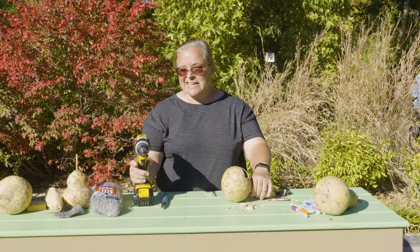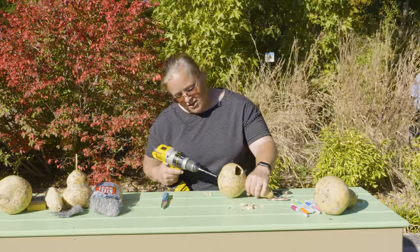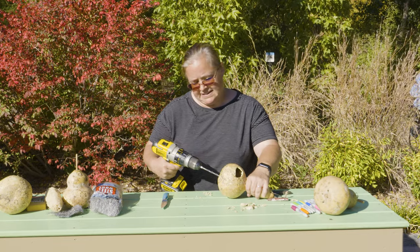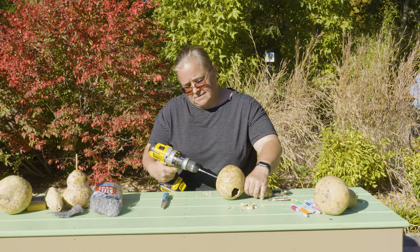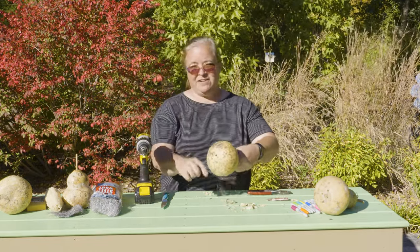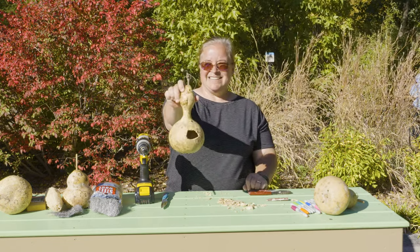And before you're completely finished, you need to remember to put drainage holes in the bottom of the gourd so that the birds won't get soaked from whatever water gets in. Couple's good enough. And there you have your gourd birdhouse.